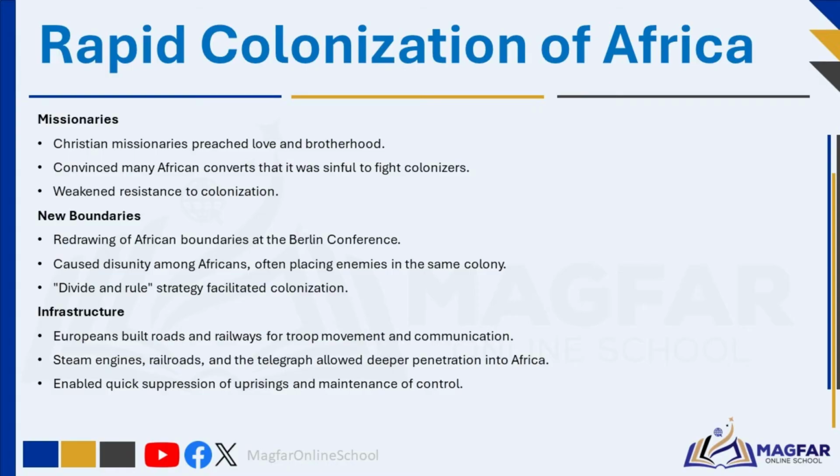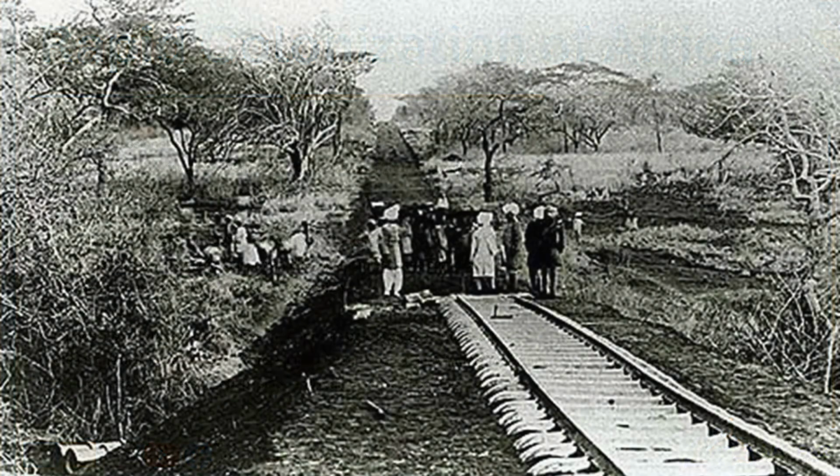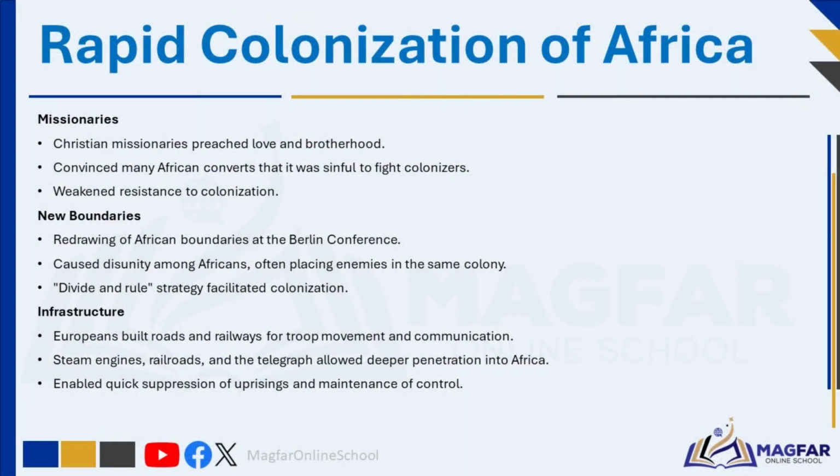9. Infrastructure. Europeans used technology to build roads and railways, which could be used to transport troops quickly to quell uprisings. Steam engines, railroads, and the telegraph allowed Europeans to move further into Africa while keeping in touch with their home countries. All these methods were used at different times and places during the colonization of Africa. Some regions saw extensive military use, while others were less affected by disease. Each African state has its own history, but the methods listed above appeared to a greater or lesser extent in all of them.